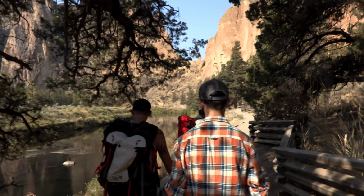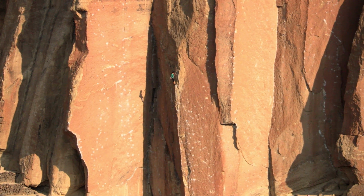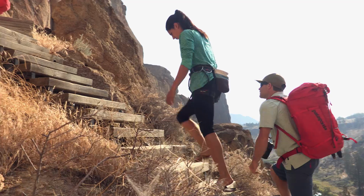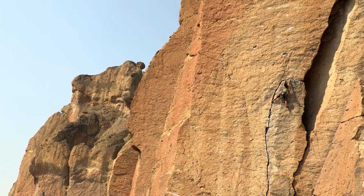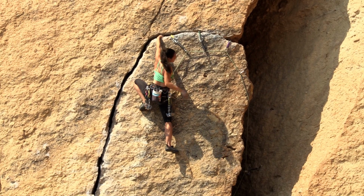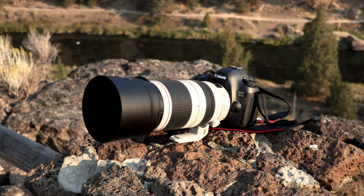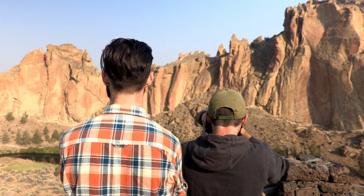Smith Rock is definitely really well known on the world stage as a climbing destination. Some of the hardest routes in the world have been done there. On the first day, with nearby wildfires lending more than the usual warmth to the morning light, we shot a number of different angles of the climbers on the rock, starting with long lens shots across the valley on Canon's new 100-400mm L-series telezoom.